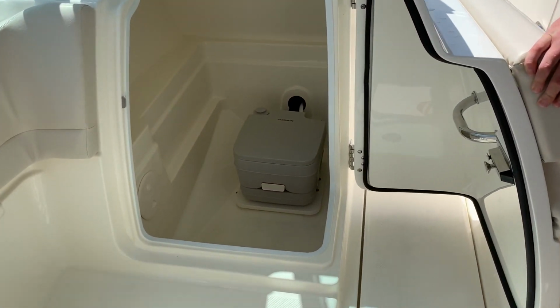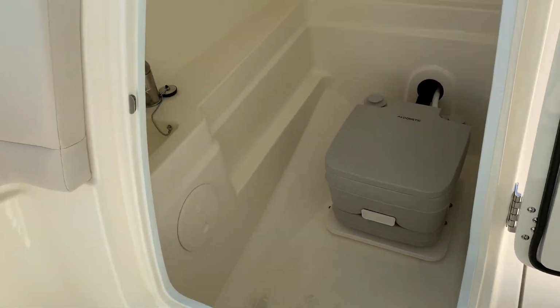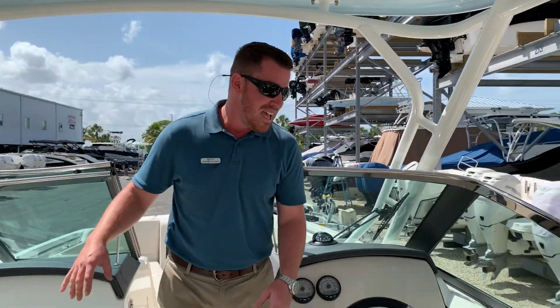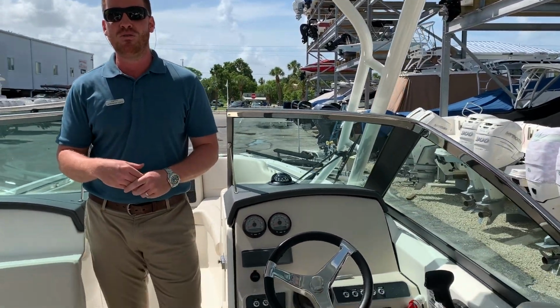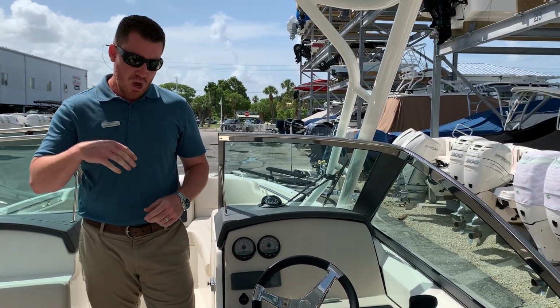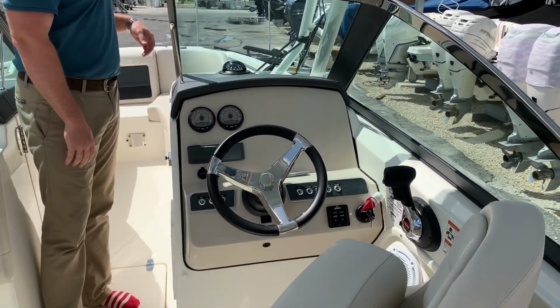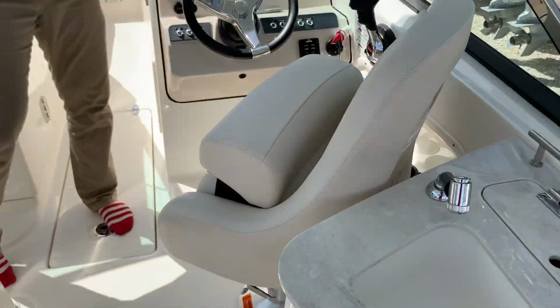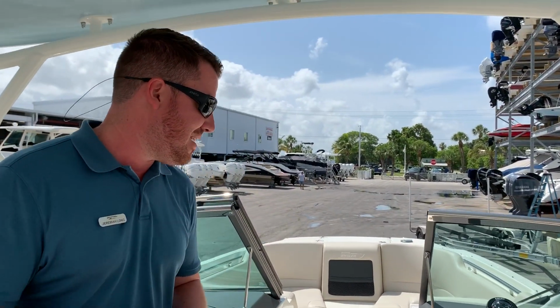Fantastic bathroom on this. Just a lot of space. Excuse the footprint. She just came back from a boat show, and I don't think she'll survive much longer. But guys, this is an incredible family boat that doesn't give up the fishing capability. Whether you're talking about the fresh water at the sink, the fresh water forward, the fresh water at the transom, this boat has options and everything you need taken care of.